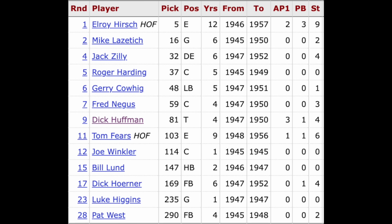They also drafted 2 other Pro Bowlers with Dick Huffman and Dick Horner. A lot of Dicks back then. And they also had some longtime starters, including, well, you know what? I'm not going to say his last name.